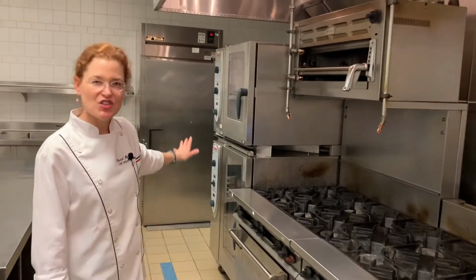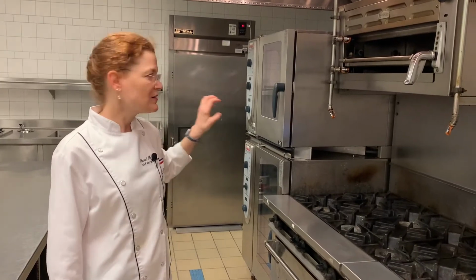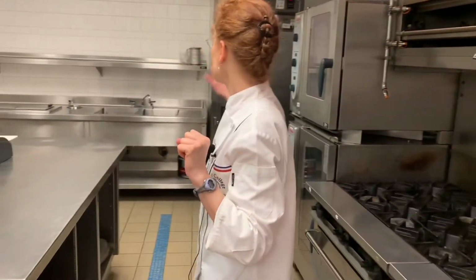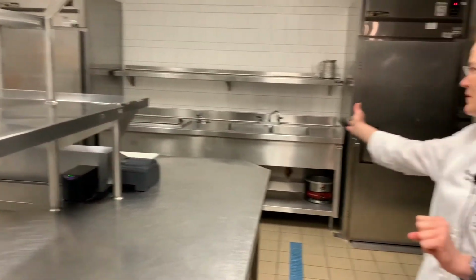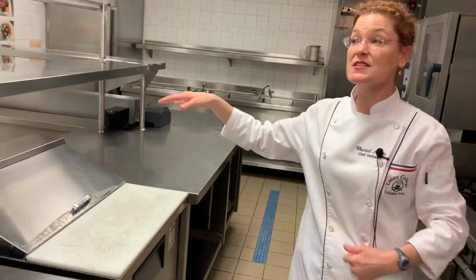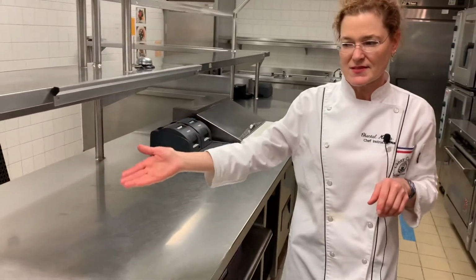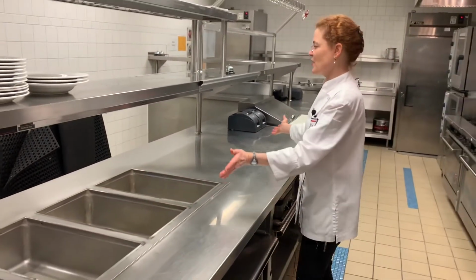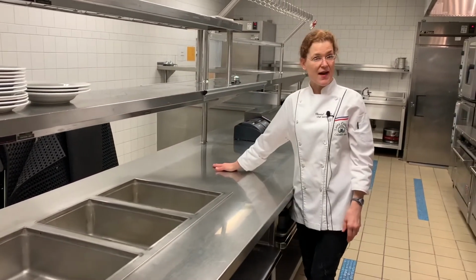This is a combination oven that does both steam and dry heat cooking. Magnificent, very, very fast and powerful. Reach-in refrigeration, more work area, salad prep tables, sandwich prep tables, lots of overhead shelving, steam tables. And everything comes to this area and eventually goes out into the dining room through what's called the pass.